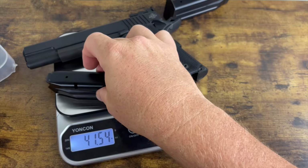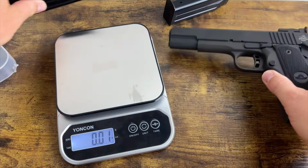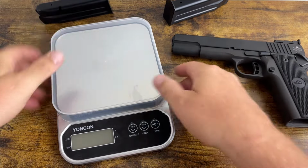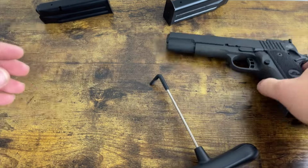41.54, and with the factory supplied empty magazine, we have 44.72 ounces. So she's a chunk, and not that 22 TCM recoils a lot, but even being that heavy, it really helps control the recoil.